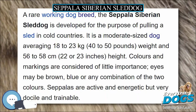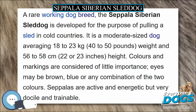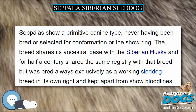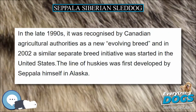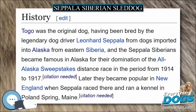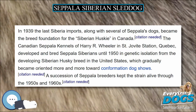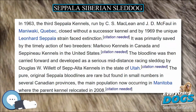The Seppala Siberian Sleddog project that was started in 1993 by the protagonists of the Markovo rescue effort won Agriculture Canada's recognition for Seppalas in July 1997. The fourth historic Seppala kennels in the Yukon Territory carried the breeding forward. In July 2002, Doug Willett undertook a similar breed initiative through the Continental Kennel Club's registry in the United States. At present, two disparate populations use the same breed name.